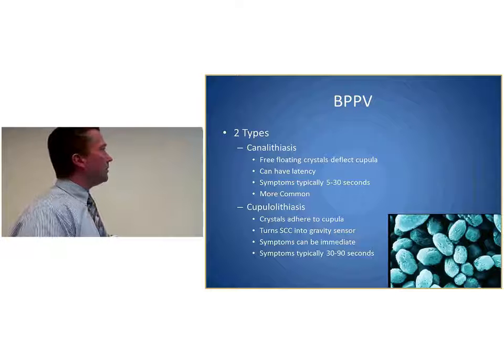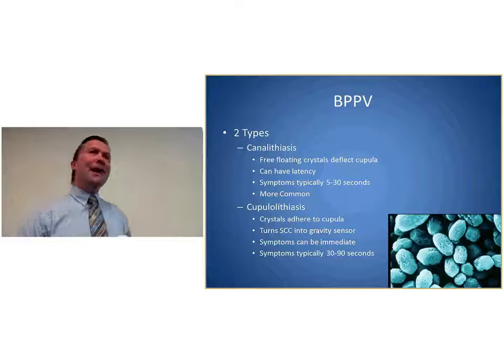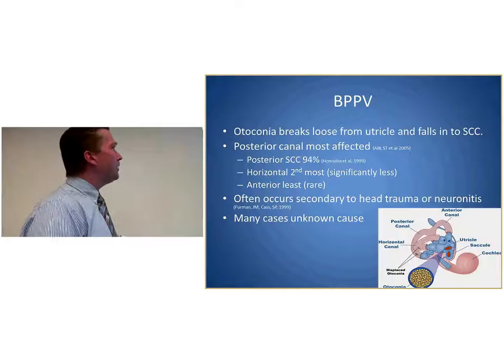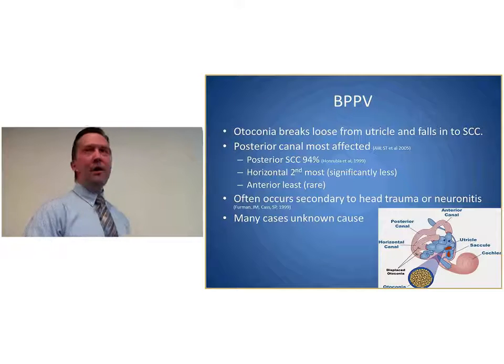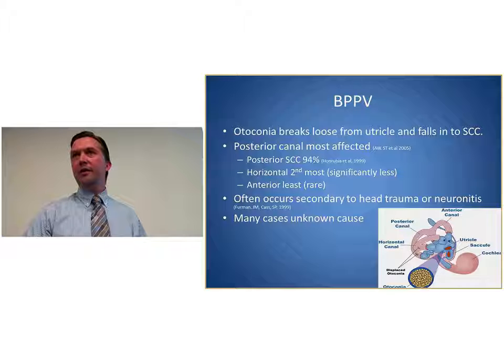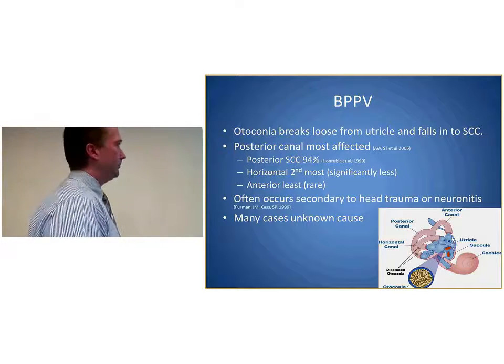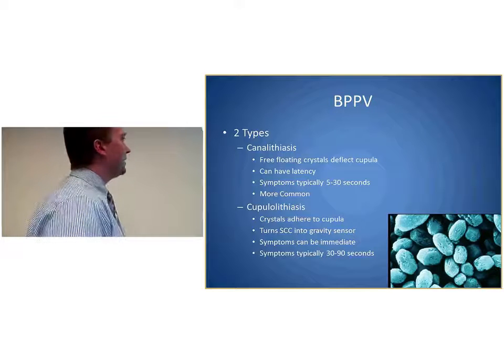So these are the two types, canalithiasis and cupulolithiasis. Canalithiasis is more common. Cupulolithiasis is less common. So when we're looking at atypical BPPV, we're not looking at posterior canal canalithiasis. We're looking at anterior canal, cupulolithiasis or canalithiasis. We're looking at horizontal canal, cupulolithiasis or canalithiasis. Or we're looking at posterior canal cupulolithiasis. And we saw in our case study, we had a horizontal cupulolithiasis.